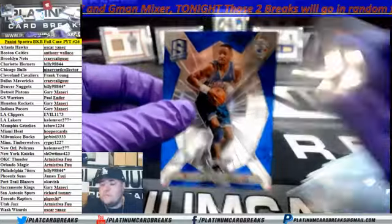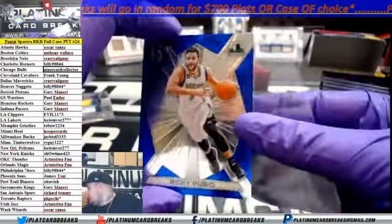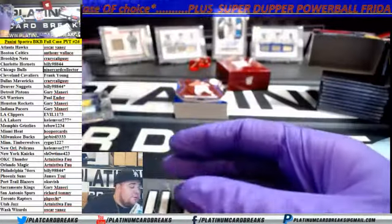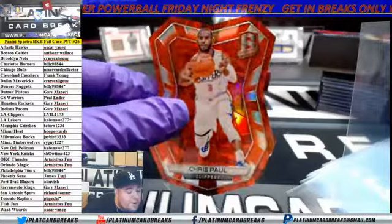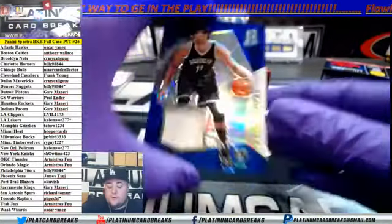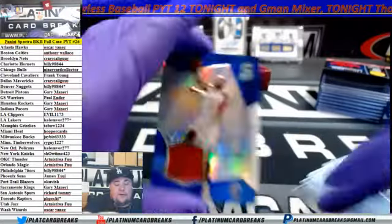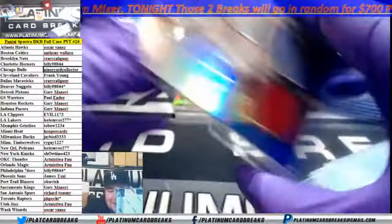For the Hornets, Alonzo Mourning out of 125. Yo, this mixer is hot. Ricky Rubio for the T-Wolves out of 125. Yeah, one touch for that one. Chris Paul for the Clippers, out of 25. Brook Lopez for the Nets, jersey relic, out of 49. Dwyane Wade for the Heat, out of 49. Yo, this is a sick mixer, look.